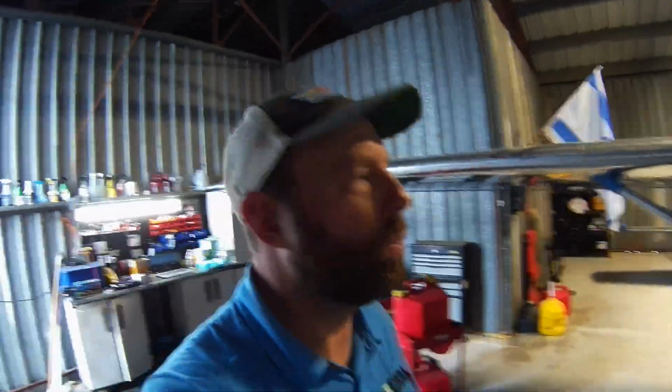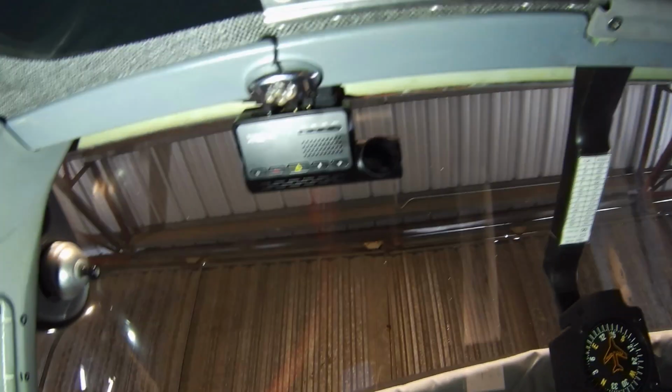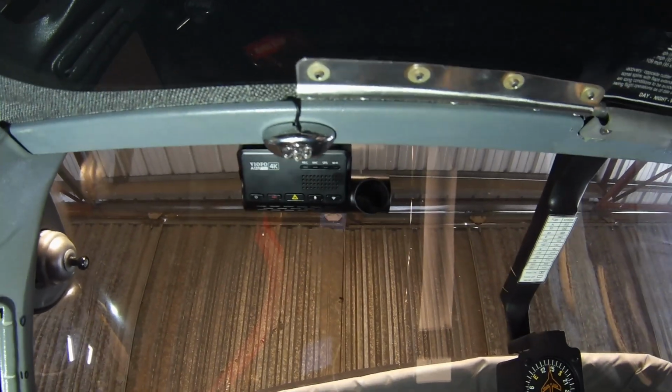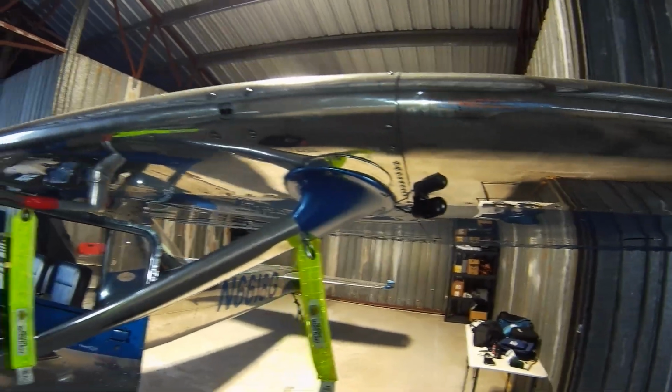All right, so we've got the camera installed. Let me go ahead and show you. So there it is. So I can control everything from in here. Got that camera there. This rear camera back here is installed. And then I have this last camera out here. So pretty cool. I think this is going to make things a lot simpler.